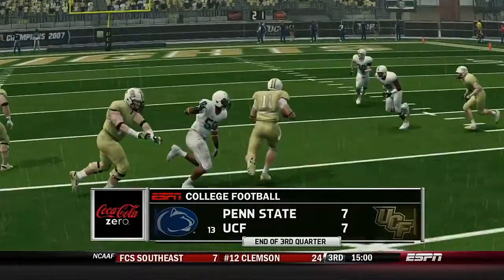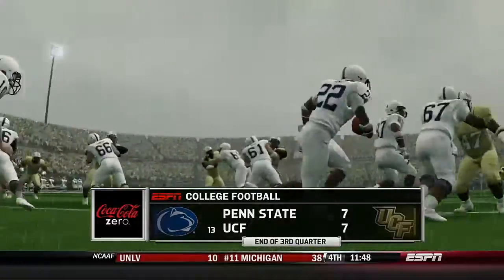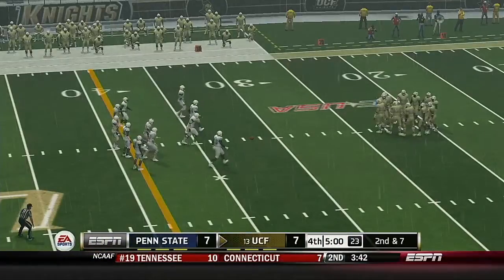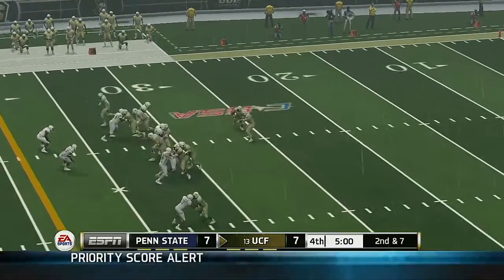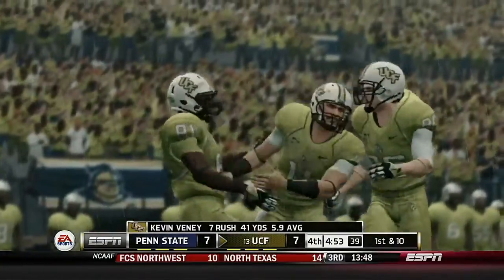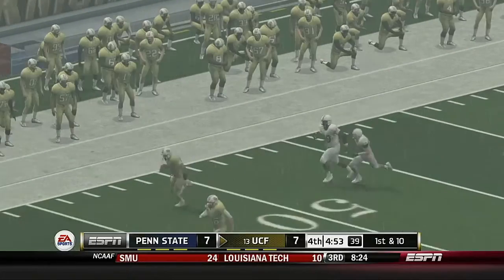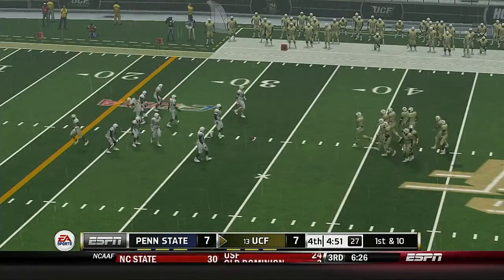So with 1 quarter remaining, we're even at 7 in this one. Just about set to get back to the action here in quarter number 4 in a tie ball game. He's to the 40. He's got an opening. He's at midfield. And he's finally shoved out at the 33. That makes it first and 10. So it's first and 10 after the big run.